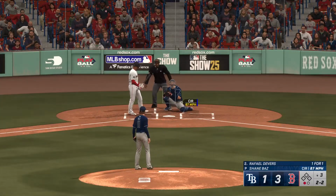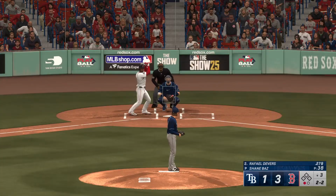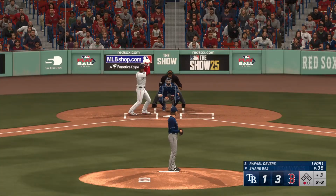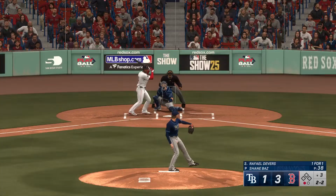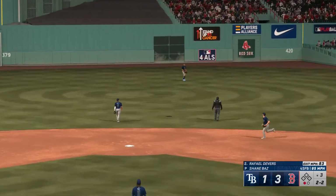Breaking ball misses down and away. Yeah, some guys just have instincts, right? I mean, that's the way it goes. We talk about Larry Walker, the Hall of Famer, and his instinct on the bases, despite the fact that he didn't play a ton of baseball as a kid.